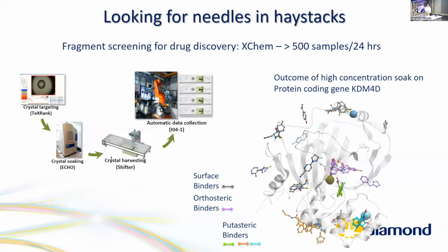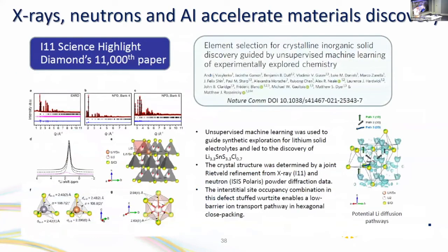So on the right, you see a typical outcome for part of this biological target molecule, where the crystallographic data tells you where the individual members of the library have bound. And that gives you insights into the potential of these small molecules to act as anchors and ultimately as part of larger molecules as potential drugs to treat disease.